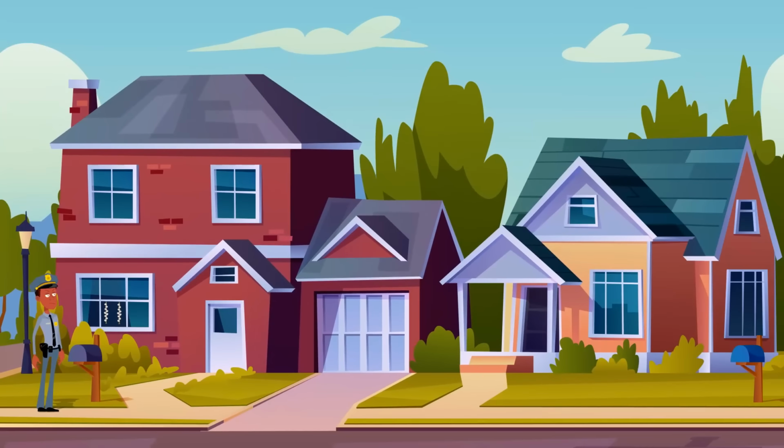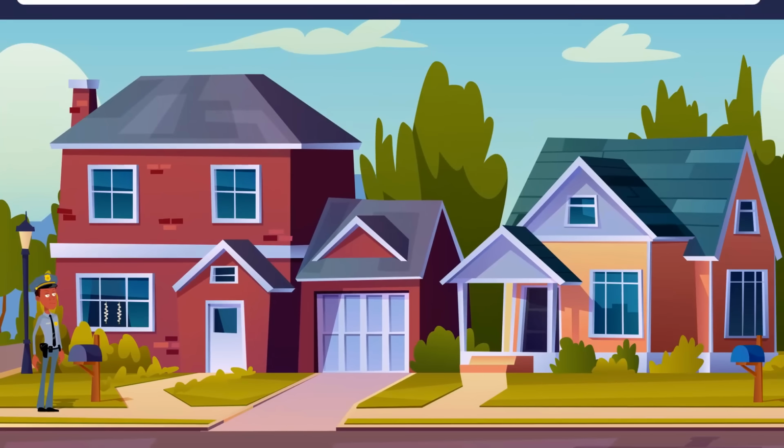The vampire lives in one of these 2 houses. Can you tell which one?